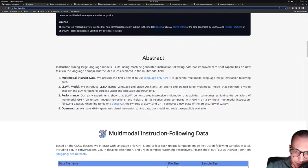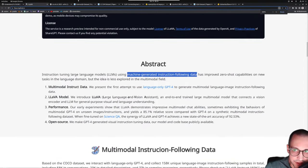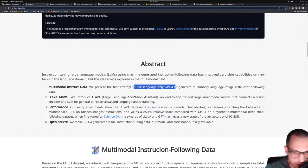Okay. So we're going to scroll through this abstract first here. Instruction tuning large language models using machine-generated instruction following data. So, machine-generated instruction following data. This is the secret sauce of this first paper, where they're using the language-only GPT-4, the GPT-4 that doesn't have any multimodal capability and can't consume images. You just give it text, and it just returns text, right? The classic GPT-4.